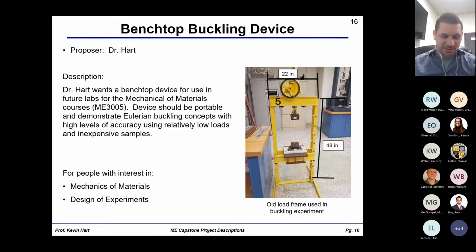I'm also interested in creating a new benchtop buckling demonstration apparatus. Any of you that went through the ME 3005 class and did the buckling lab, it's not the best lab, let's just say that. You're buckling very long, 18 inches or so long, 1-inch thick pieces of brass.